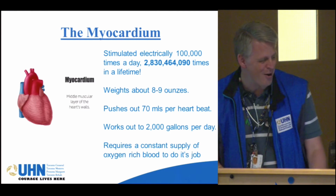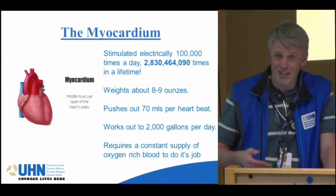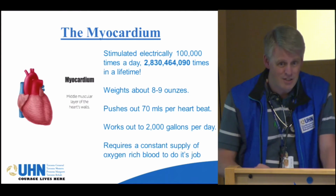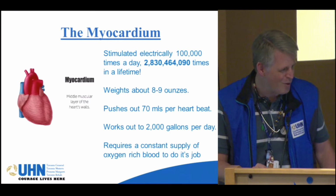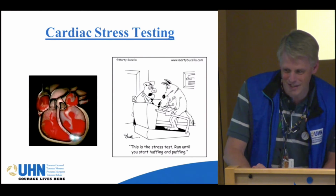So if we want to find out if the heart muscle is working properly, we really want to make sure that it's getting all the oxygen-rich blood that it needs, because if it doesn't, the electrical system can start getting messed up. The pumping system itself won't function as effectively. So it's critical that your heart muscle get all this oxygen-rich blood. And how can we do that? A number of ways. So Marissa is going to talk to us very briefly about cardiac stress testing.